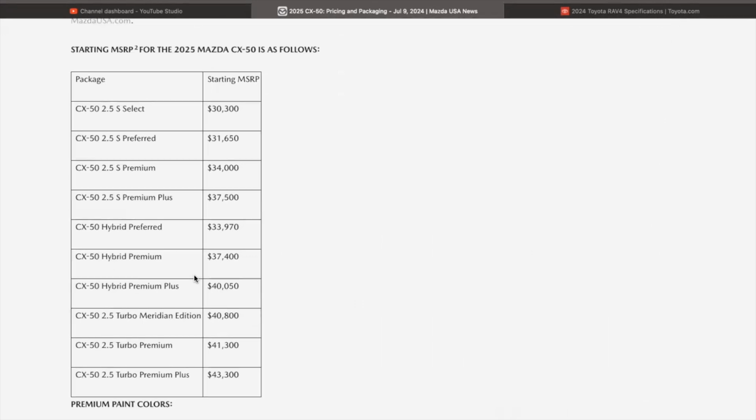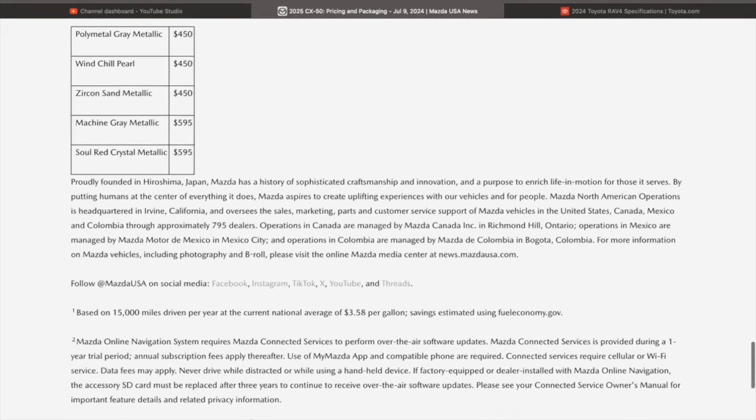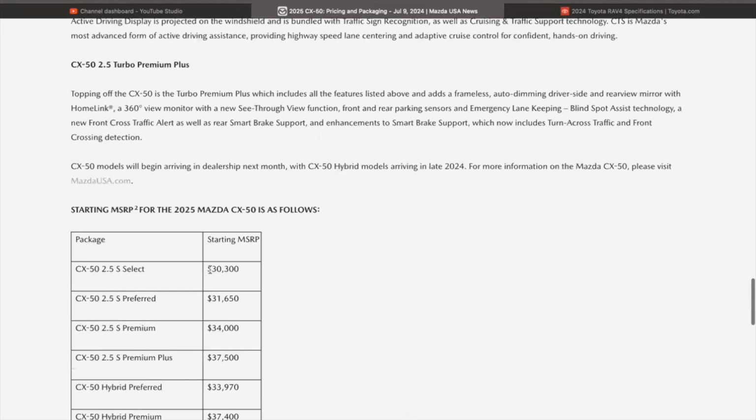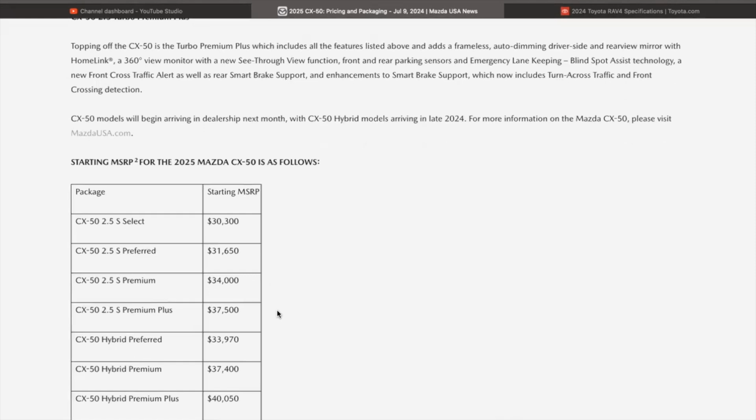So pricing starts out, these are before, you'll see a little highlight down here, before the $1,420 destination charge. So you gotta basically add that $1,420 to these base MSRPs to get your final pricing. But the CX-50 S Select, which is that base gasoline engine, starts out at $30,300 plus the $1,420 destination. So you're basically $31,720 starting price, which in this segment with all those standard features is a really good price point. Preferred then goes to $31,650 plus the $1,420 destination. Premium gas is $34,000 plus the $1,420. The Premium Plus is $37,500 plus that $1,420.